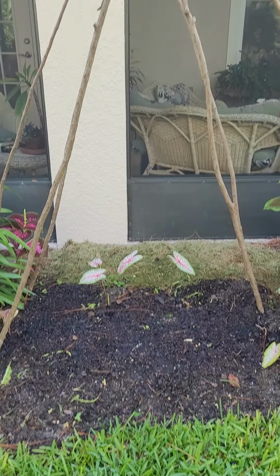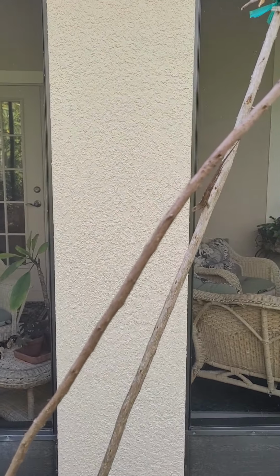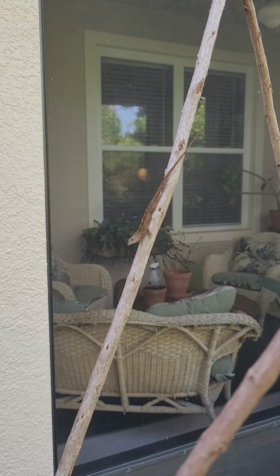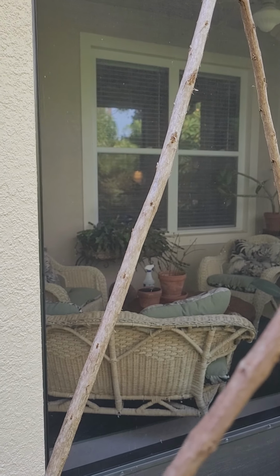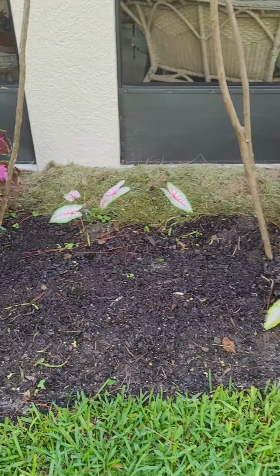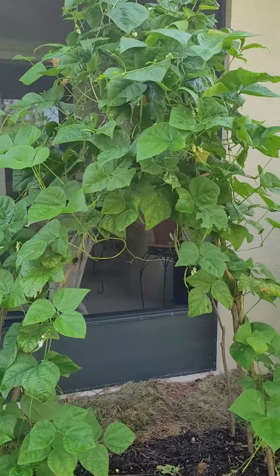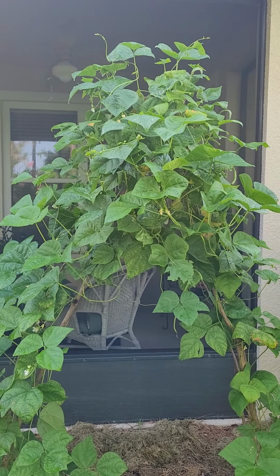But I left my little teepee up. As you can see, I have a little guy over here who's going to use it as his staging for calling the girls in. Or maybe that's a girl and she's going to go get ready for her date tonight. And more agapanthus. This is the second teepee that I made, and that still seems to be hanging on.